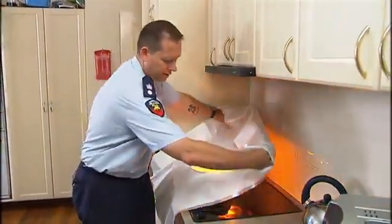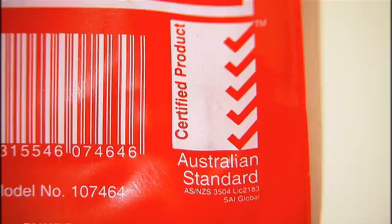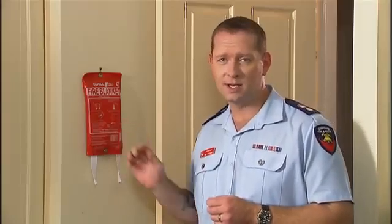Place it over the pot like this, turn off the heat and leave it for at least half an hour to cool down. You should also ring the fire service via 000 for them to come and check it out. When purchasing a fire blanket, make sure it's approved for Australian standards and at least 1 metre by 1 metre in size.